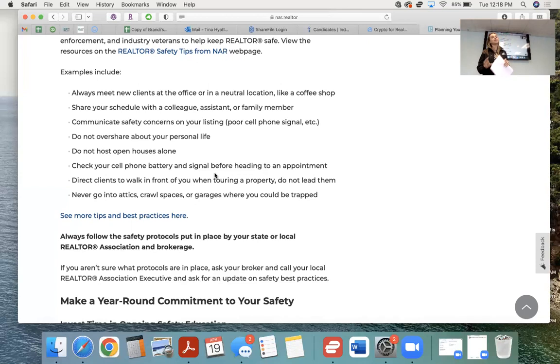Check your cell phone battery and signal before heading into an appointment. So always make sure your cell phone is charged, right? Have a charger in your car at all times. Keep it plugged in while you're driving between appointments, but make sure that your cell phone is always charged between appointments. And that you have decent signal. And if you don't, take some additional precautions. Make sure you have Louis Vuitton ready or that you're packing or whatever you do, right? Or you have your skills.